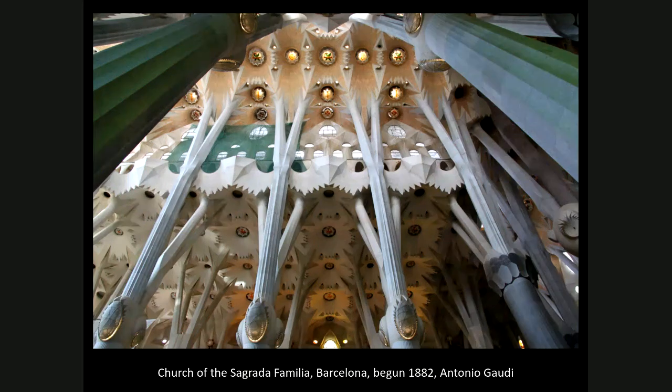And another view, this is taken from one of the side aisles and looking at the nave ceiling vaulting in the foreground, and then further on are the various side aisles. And you can see it is like this abstract forest.